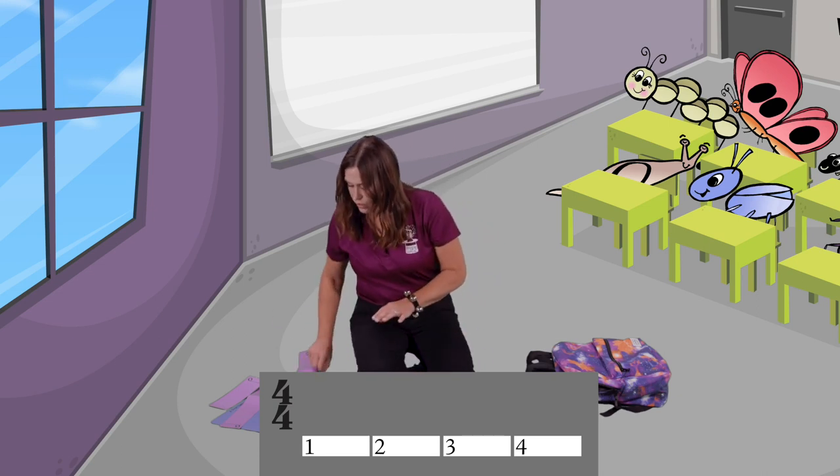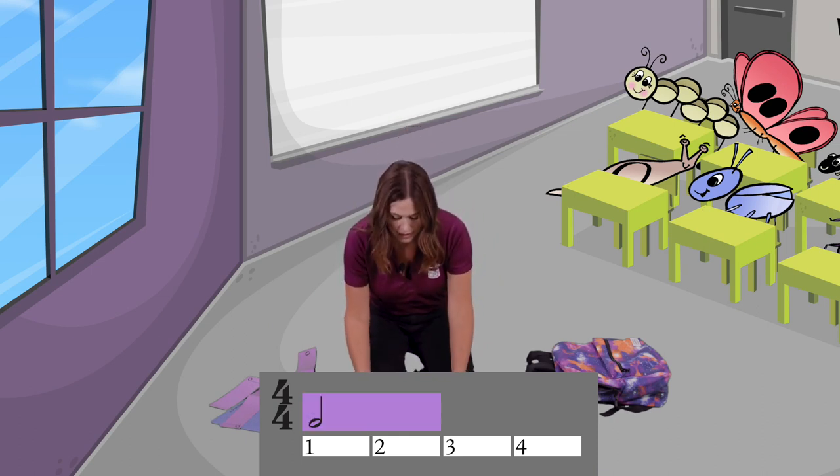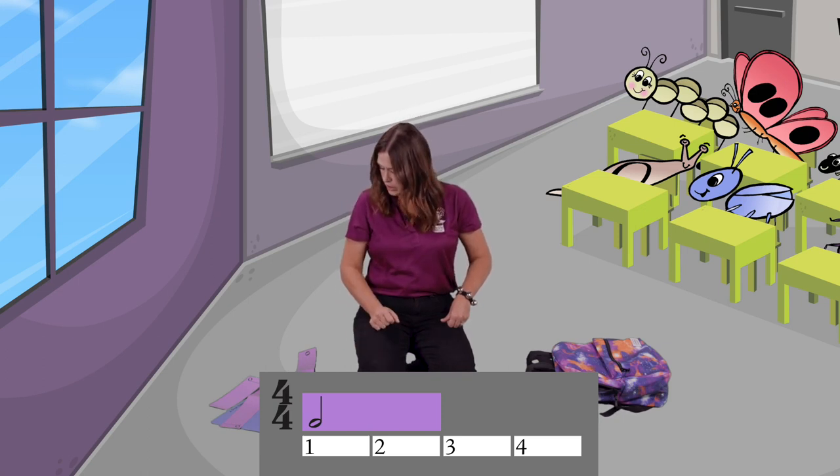What if I started with my, who remembers the name of this note? This was my half note. How many counts does my half note get? I can see he gets two. How many more beats do I need so that I have four total beats? What do you think? Should we try our whole note again?